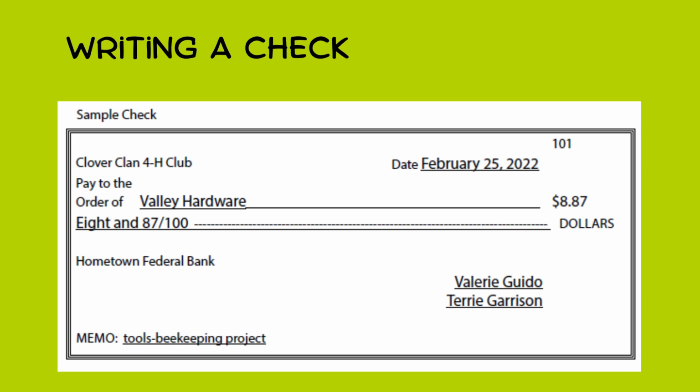And we always do cents as a fraction. So it's 87 over 100. Depending on how many cents, if it's 3 cents, it'd be 03 over 100. And then put a line all the way over to the dollar sign so they can't add anything to that.